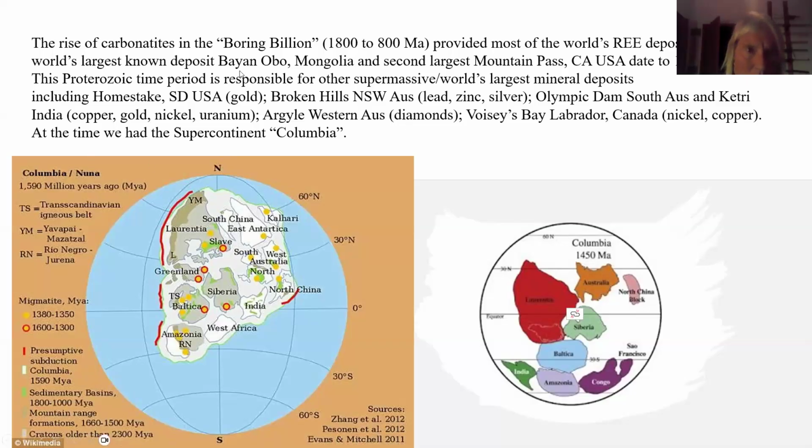So the world's largest deposit, we're not going to talk too much about this, in Bayan Obo, Mongolia, and the second largest in Mountain Pass, California, both date to 1300 million years ago, or 1.3 billion years ago. And what's interesting about this Proterozoic time period is that it's responsible for just about all the supermassive mineral deposits.